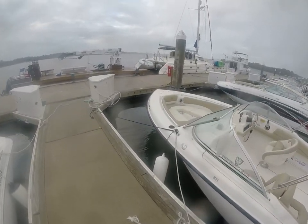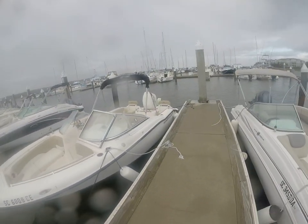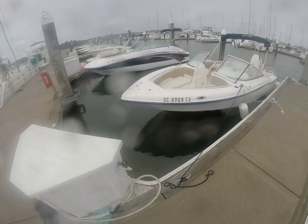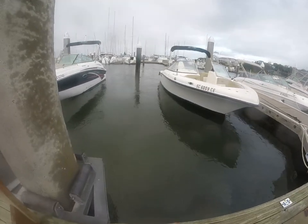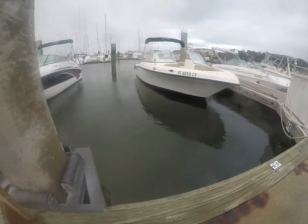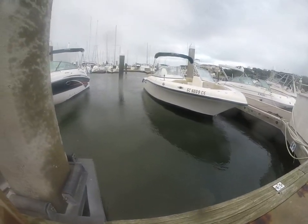Overall, as far as the vessel goes, just to give you a quick walkthrough, she's a 21-1 in length. Keep in mind there are no trailers with these boats, and this one in particular. Overall, you are going to have your standard nicks and dings on the outside. Overall, this looks pretty clean. As you guys can see, it has bottom paint that appears to be in pretty good condition.